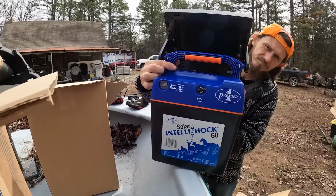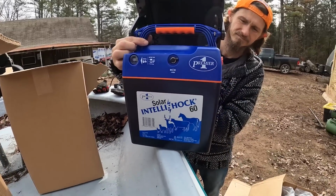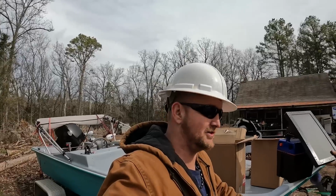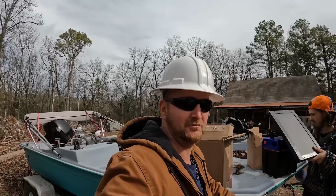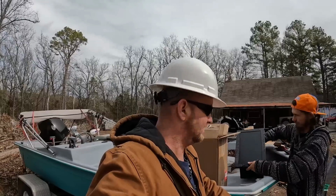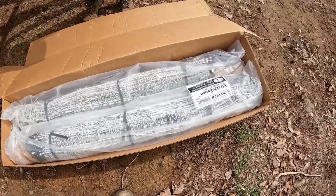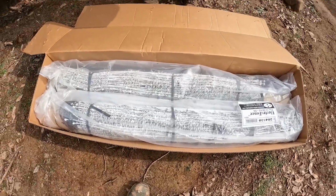Control on and off. I like it. It's a solar Intel Shock 60. The kit that I ordered is for goat and sheep, so we'll see how well it works. Like I said, first time using this, but I know one thing, it's not light. We'll see how it works.